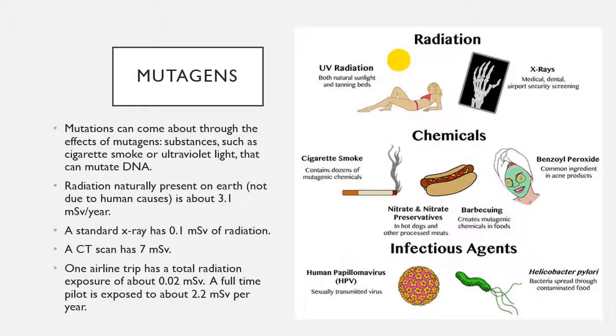So all of these different things here are examples of things that can cause mutations in your body. So let's first talk a little bit about, while we're here, x-rays, and just get an idea of when we say x-rays can cause mutations.